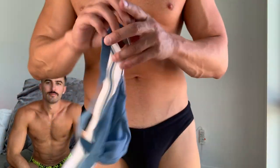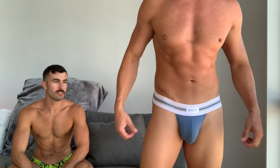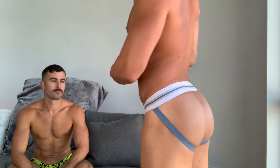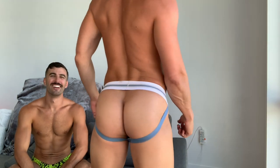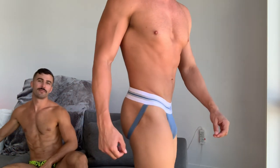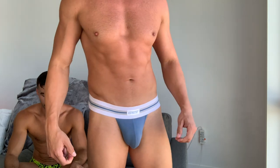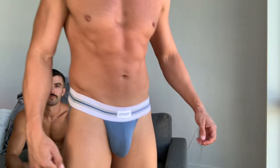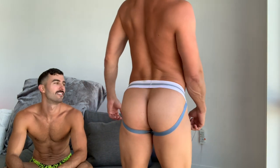So Coyote also sent us some jockstraps. I actually love the blue. Alright. I really like the band on the Coyote box. Yeah. I like this a lot. I love the color. Maybe blue. I love them. Yeah. These are some of my favorite for sure. I love the brand. I think they've done a great job. They're super cool. Super comfortable too. The material's great. Lots of room in the front. And that's the part in the back.